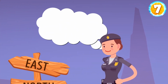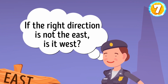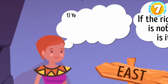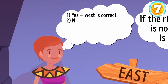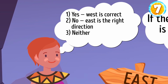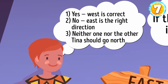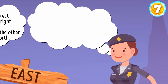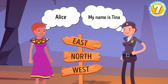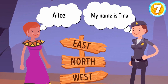She should ask, if the right direction is not the east, is it west? Here's why. There are 3 possible answers. 1. Yes, west is correct. 2. No, east is the right direction. 3. Neither one nor the other. Tina should go north. Or, Tina might just ask the name of this lady and then introduce herself. This way, they won't be strangers anymore, and Tina would be able to ask as many questions as she needed.